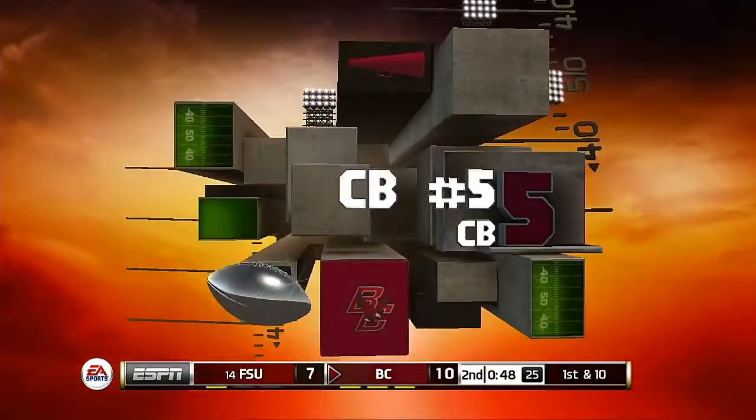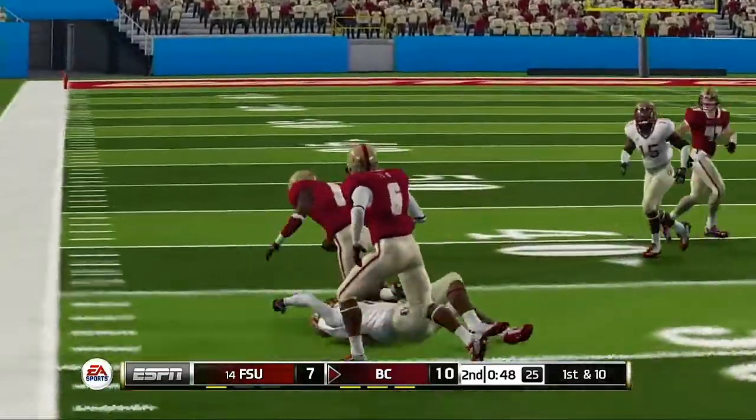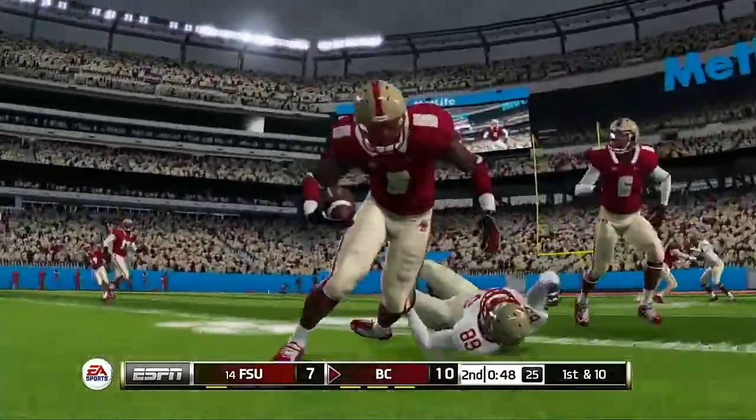It's a good play when a corner can break up a pass, but it's even better when he can bring it in for an interception.